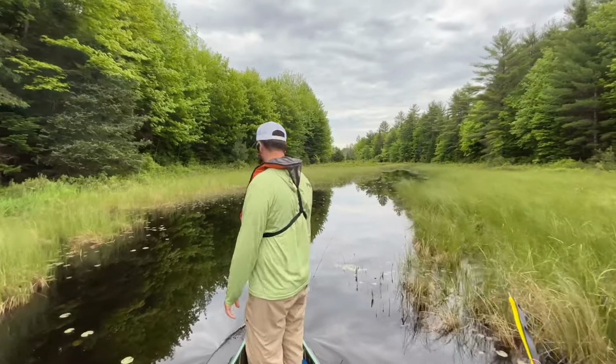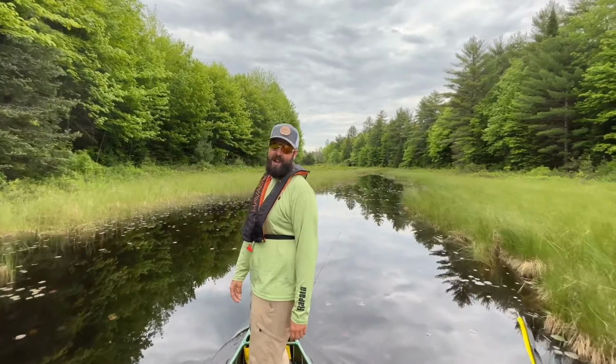28-inch muskie is big? For this lake. I mean, for a creek that's as wide as a car, it's not bad.